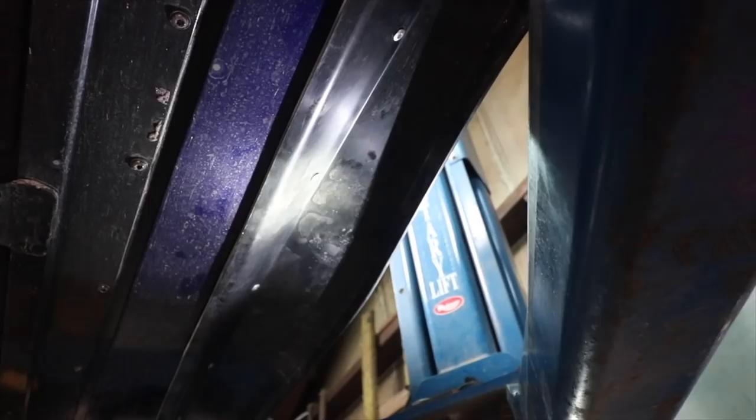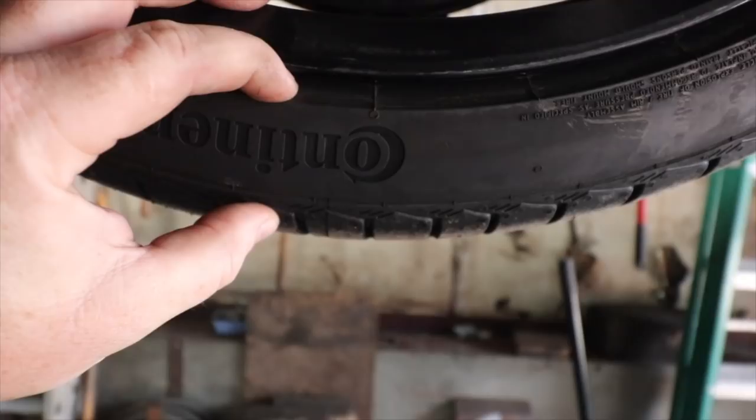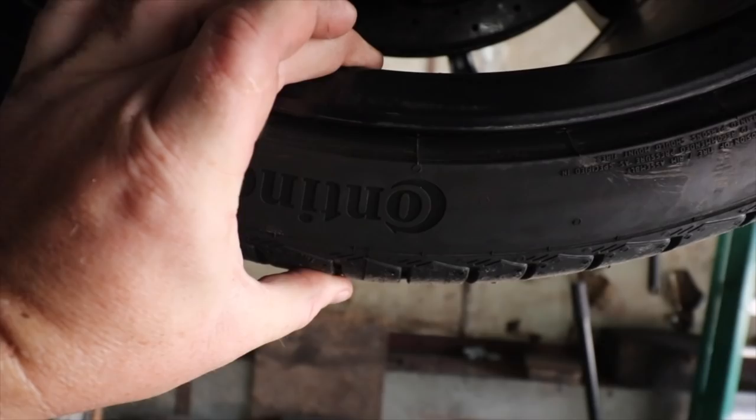And there it is. This tire. Look at this car, the sidewall. The rim of the tire is like that. Absolutely amazing.